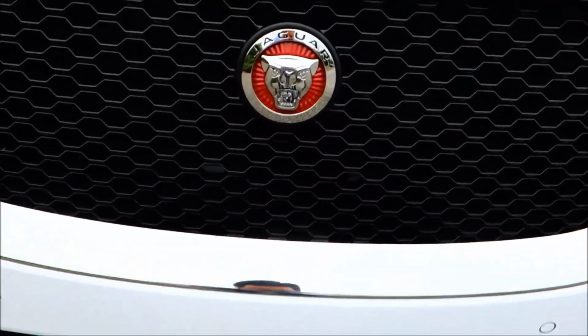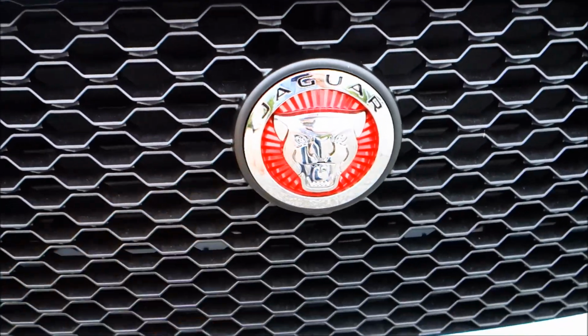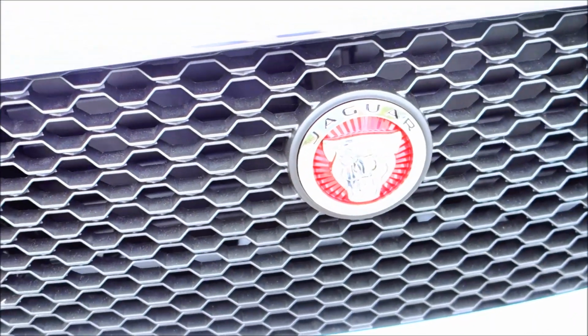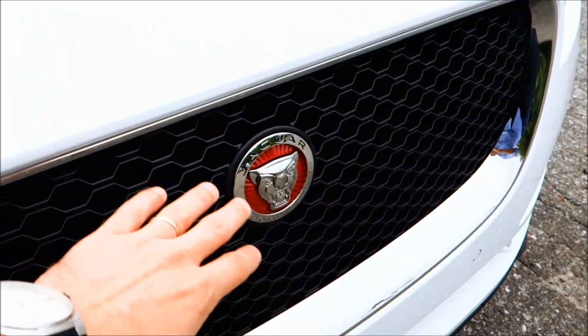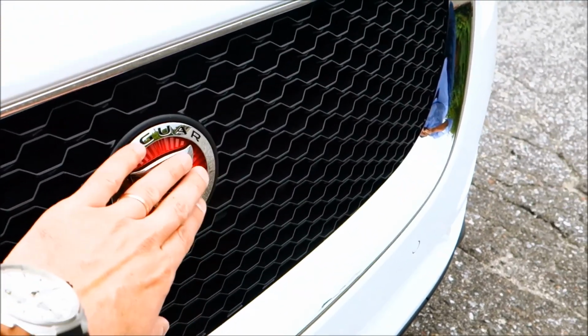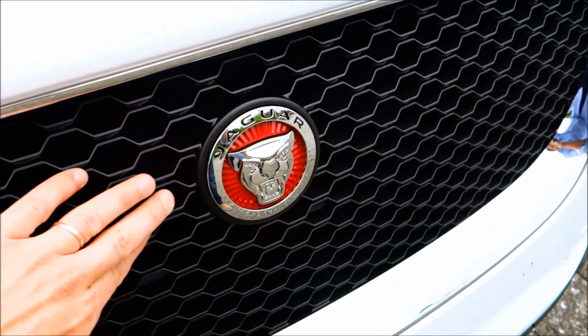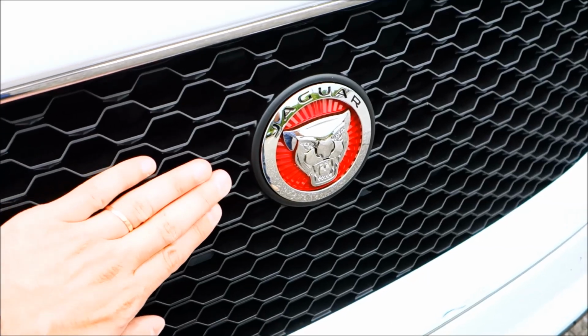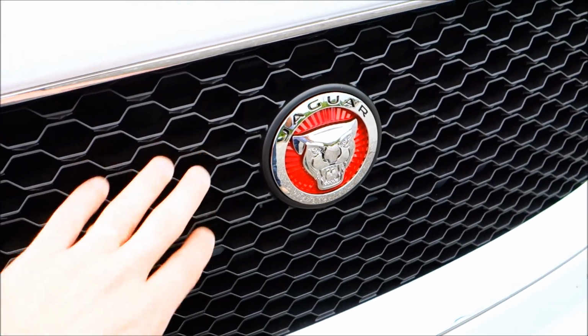I love how they put the 3D Jaguar emblem right here. Certain models that have the automatic cruise control don't have the 3D emblem like this. What they have is more of a slick design pressed up against here, with a clear white plastic look over it.